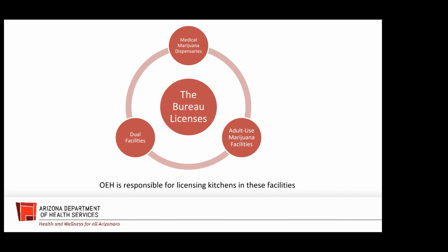And so as I was mentioning, the Bureau of Licensing, maybe this should have been before, licenses medical marijuana dispensaries, adult use marijuana dispensaries, and dual facilities. So facilities that are going to be selling both or servicing both medical marijuana patients and just people wanting to buy adult use marijuana. And we are responsible for licensing the kitchens in all of these facilities.